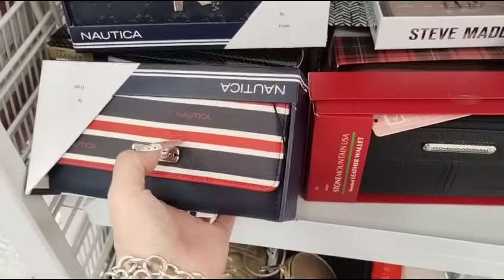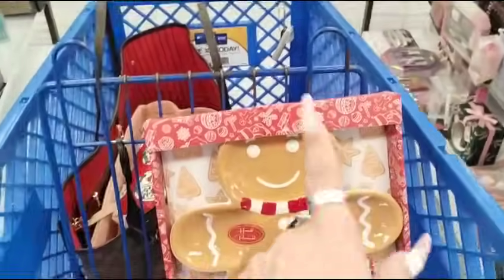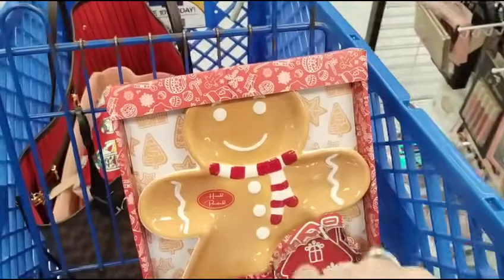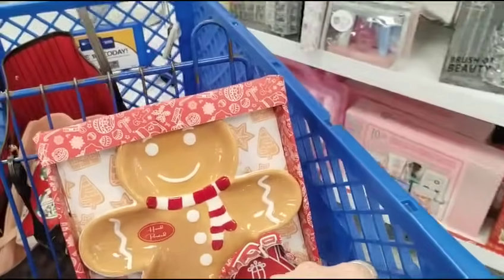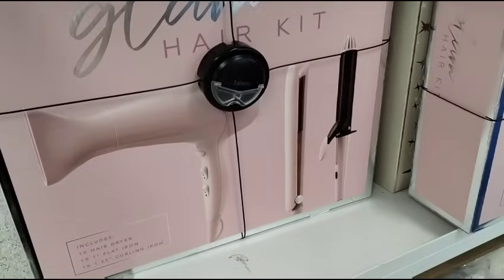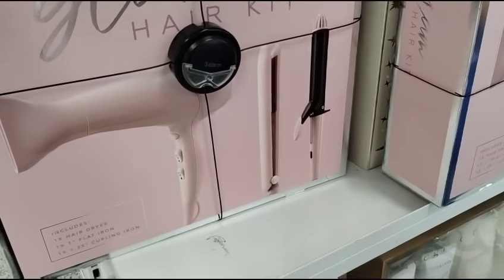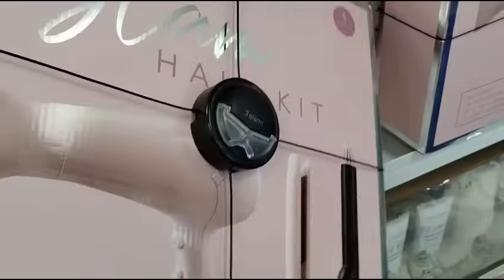Nautica's a great name brand, so I just want to see if we can find some Uggs here, and I think I'm going to close out. This is a good deal for $6.99. I mean, Ross has got it going on, seriously. Also, this big professional quality 3-pack hair kit. You get the straightener, the curling iron, and the blow dryer. Let's see how much they want for this. $49.99.